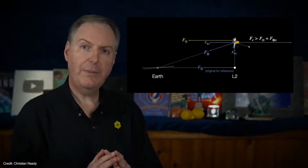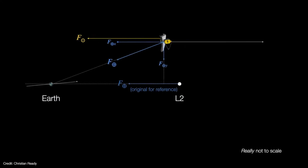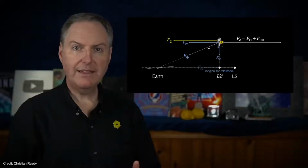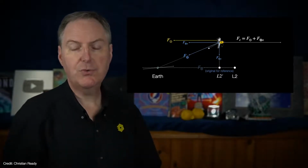First, we bring Webb a little closer to Earth so that it's now hovering above a new point that we'll just call L2 prime. Earth's gravity gets stronger, and its x component helps to balance the centrifugal force once again. But the y component has gotten stronger as well, so Webb wants to move downward. But the closer it gets to the Sun-Earth line, the stronger Earth's gravity gets and the more it moves toward Earth. We can't let that happen either, because then the heat load would become too strong for the sun shield to handle.